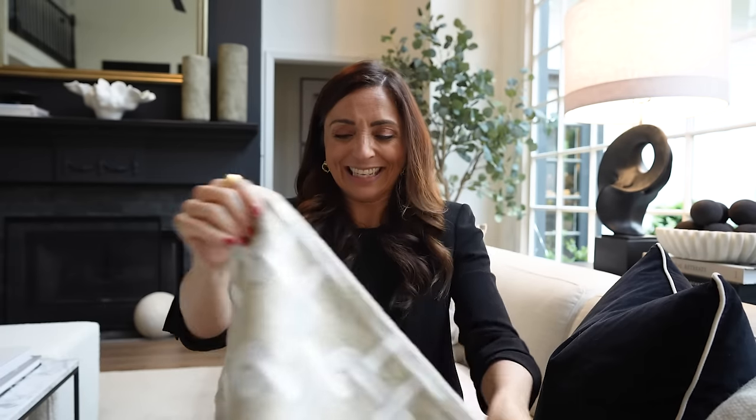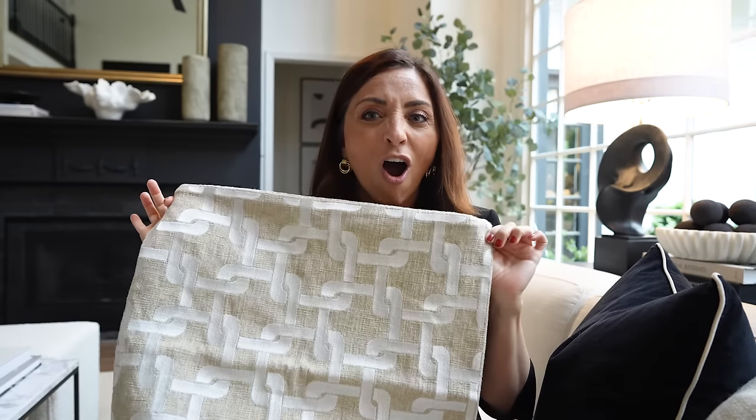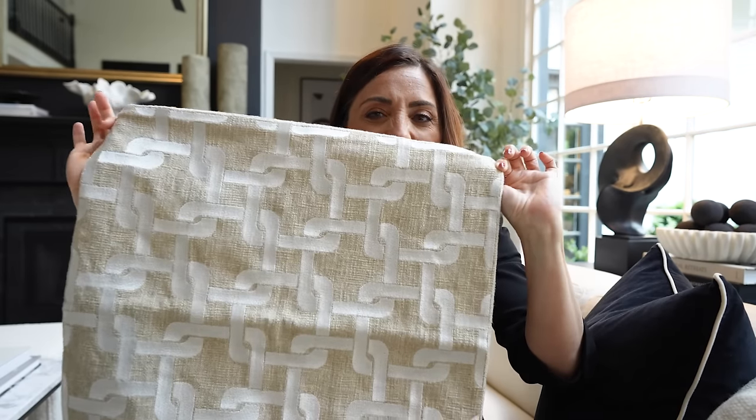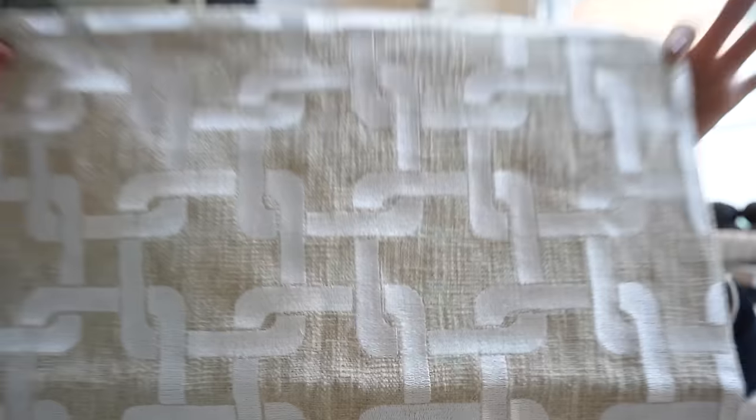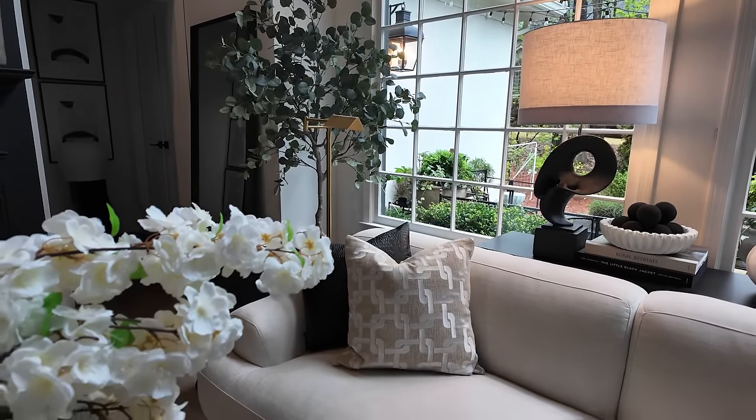The pillows! H&M is an amazing place to buy pillows. I have bought so many pillows from H&M over the years. The quality is gorgeous. Let's get started with these. Look at these. The detail in them is gorgeous. These look so luxe. The color is just perfect.